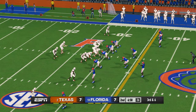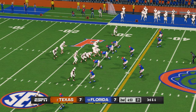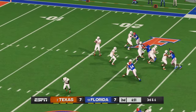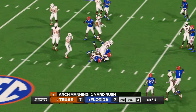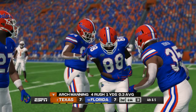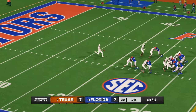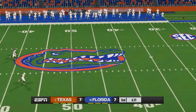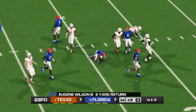It's arguably the loudest crowd in the nation, and they are turning it up a notch. He's got to throw it in a hurry, and they make the stop right around the 30. The defense has everybody on the line. I think they're going to come after this one. He makes it to the 35-yard line.